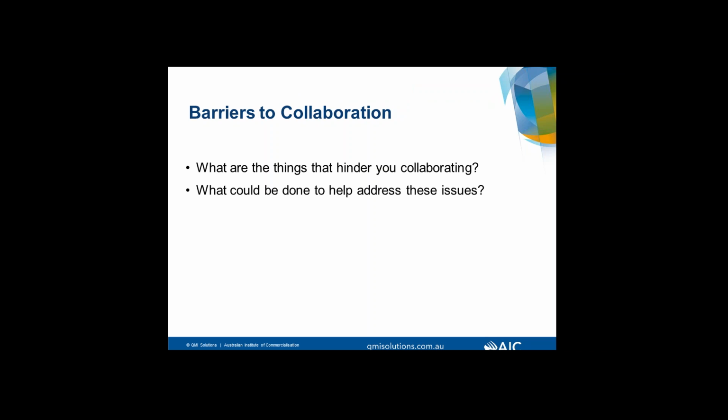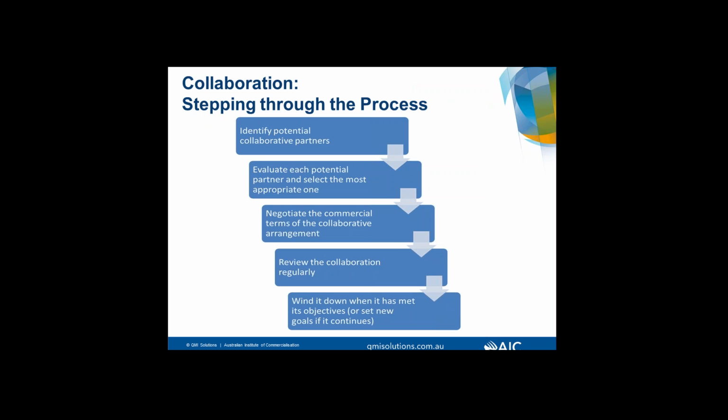Now I'm going to step you through the process of what it's like to collaborate. So if we were to make up a checklist, first off you need to identify potential partners, and then you need to evaluate them and select the most appropriate one. You need to negotiate the terms of the commercial agreement. You should review the collaboration regularly as part of your communication and monitoring, and plan with the end in mind. If the collaboration is successful, how will it wind down, or how will it continue and set new goals? So those are essentially the steps of the collaboration process.